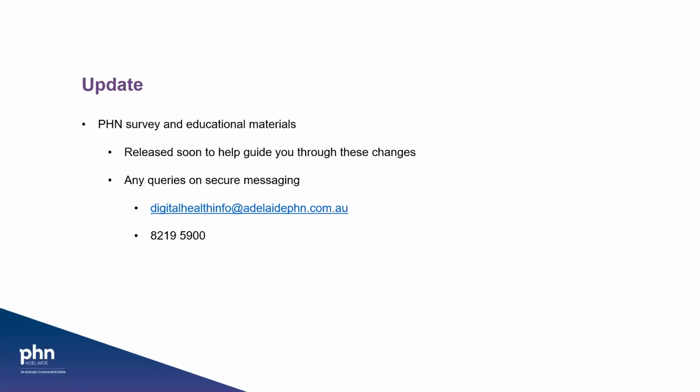We're also developing a handbook and fact sheets which will soon be made available, which detail the procurement and implementation process from start to finish and give some tips on how to get the most from your secure messaging system. There'll also be some flowcharts showing secure messaging processes for all the major clinical softwares. We'll send some information out when these become available.